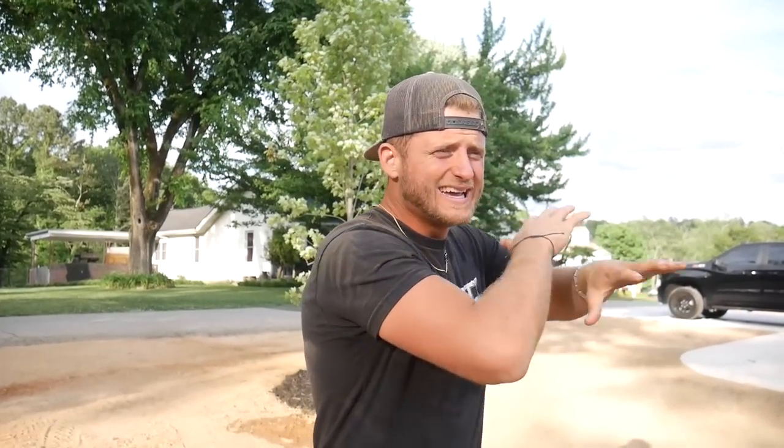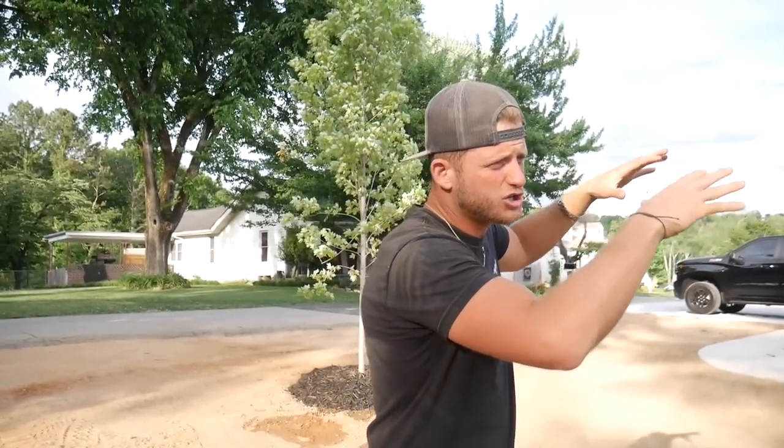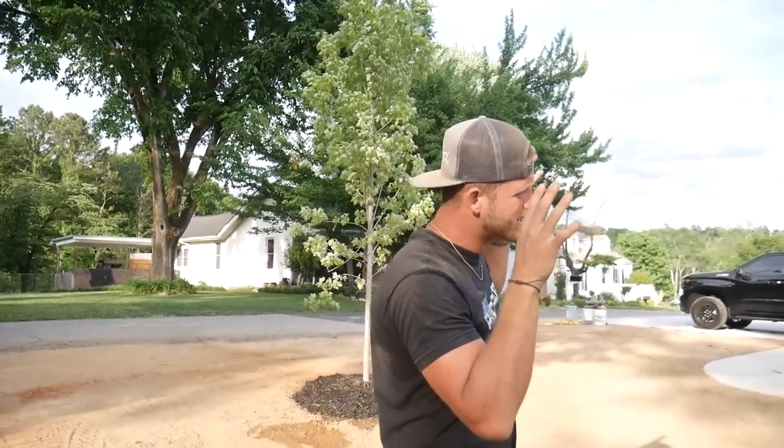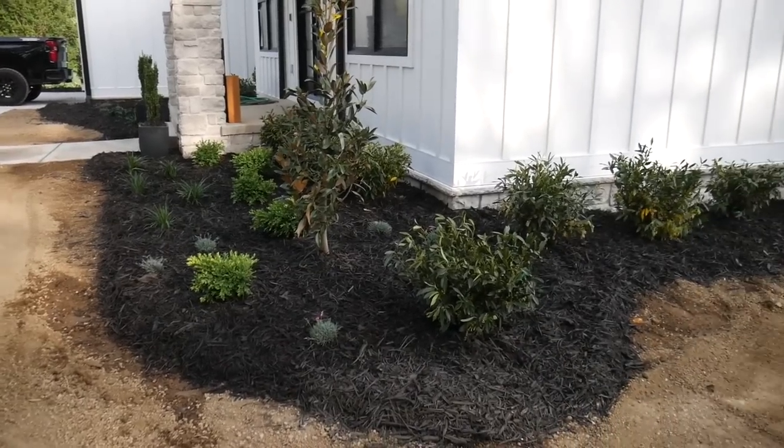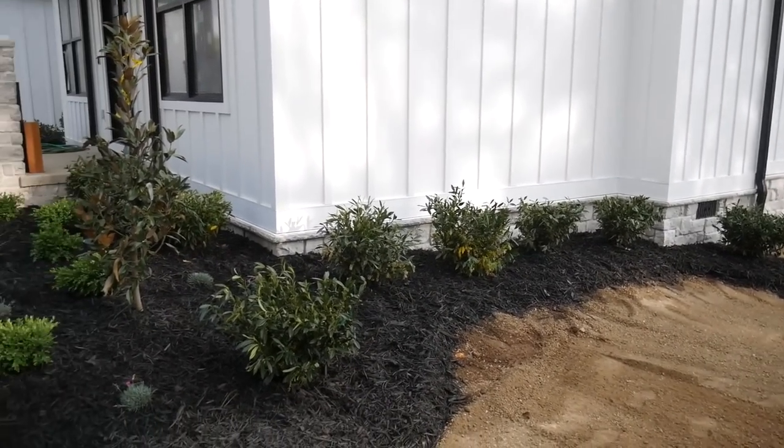Alrighty y'all, so day two has come to a close. And let me tell you, I am dusty. I was basically just driving around in a big dust bowl, getting everything ready, getting all the topsoil moved around, getting everything feathered in so we didn't have huge fall offs on the side. But anyways, we got all the trees, all the bushes, all the flowers, everything has been watered. All the mulch is set in place.